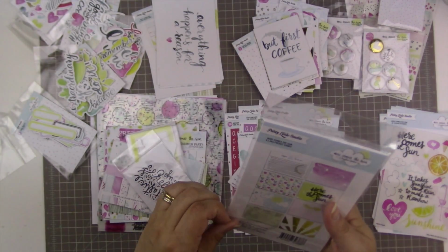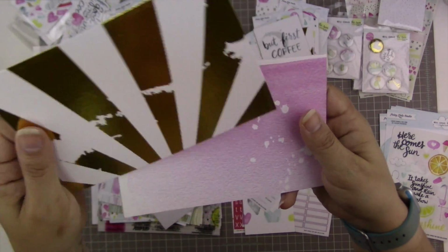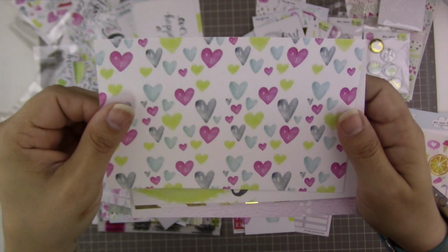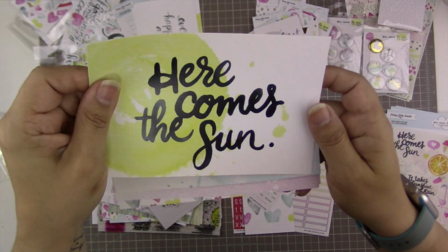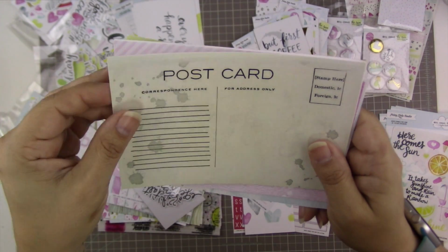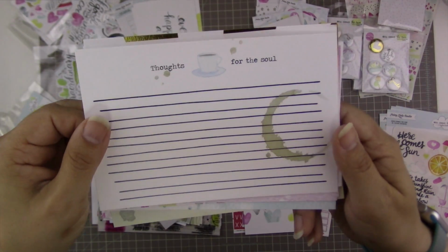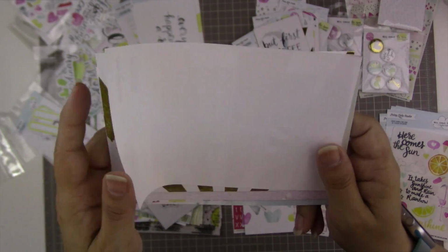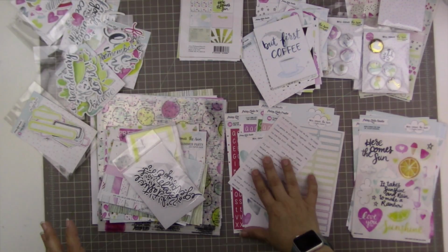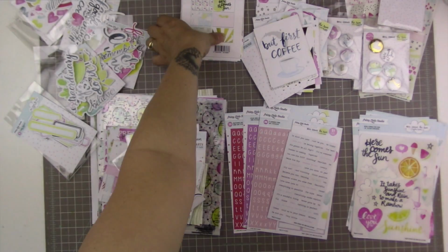This one is called Here Comes the Sun pocket cards. There are 8 of them, including this gold foil sunshine rays, pink watercolor, different colored watercolor hearts. Here comes the sun, that partial sky that I love so much, a postcard, a banner with stripes, thoughts for the soul with a coffee stain and coffee cup. And then that's just the piece that shows you what it comes with. So I can't even believe that this isn't all of the items in the collection. There is just so much prettiness to take in this collection.